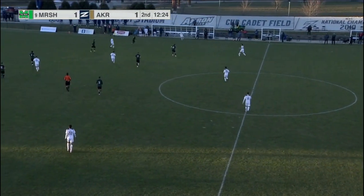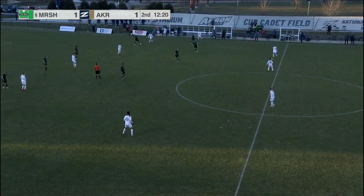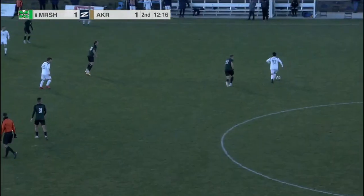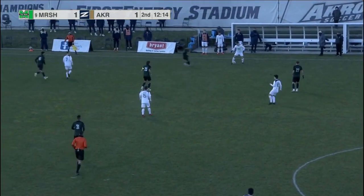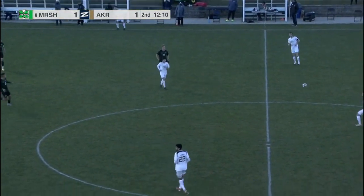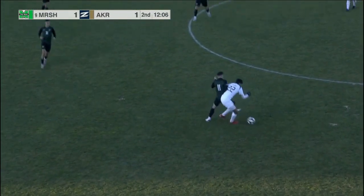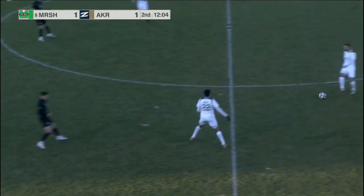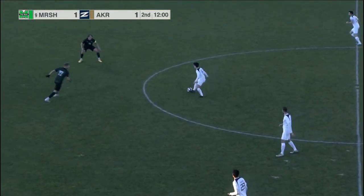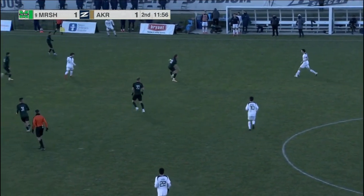So they have now switched Pacheco to the right side up front, and Combe is now in the left interior. Zips looking for a lane to attack. Just over 12 minutes remaining in regulation.